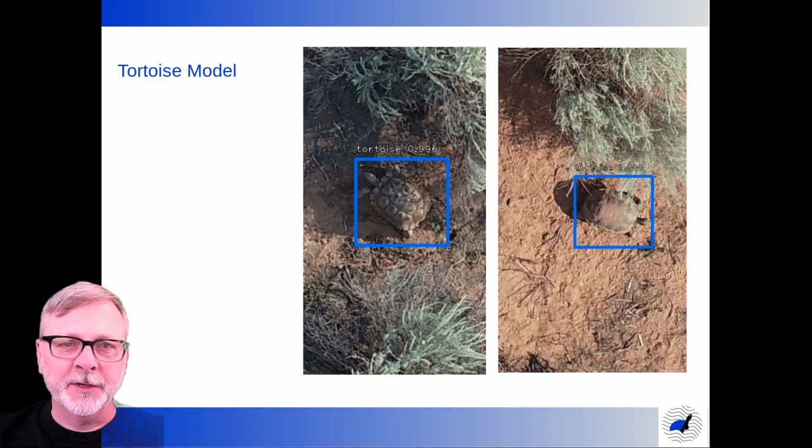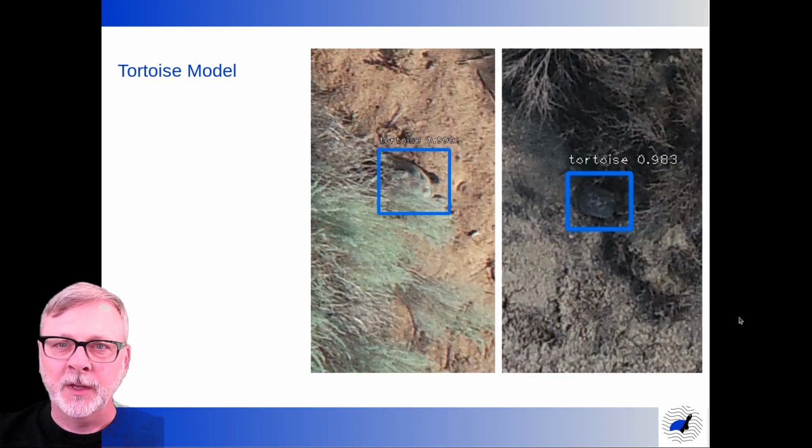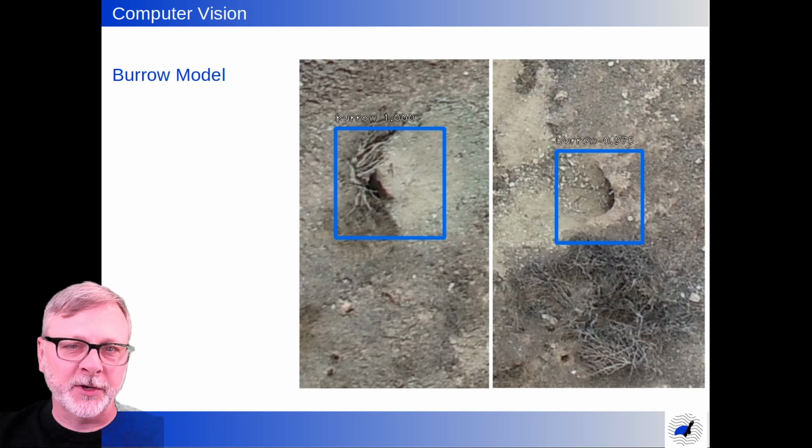The tortoise model is trained on a lot of images like this. Essentially about 500 images of this sort, largely Mojave Desert tortoises, some bolson tortoises as well. I should mention that we actually do try to include examples in the training data set of partially obscured animals, so ones that are partly under bushes or vegetation or in deep shade. And the model is actually pretty good at detecting these as well. So it's not just detecting tortoises that are out in the open. It detects them if they're partially under vegetation as well. And the burrow model is trained on about 700-800 examples of this sort of image.